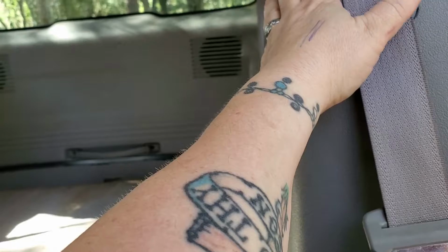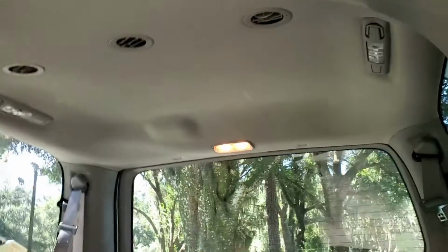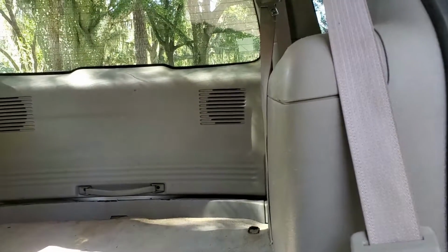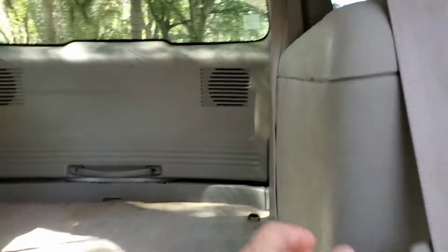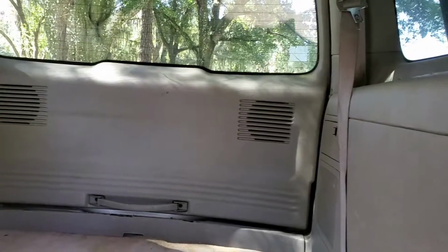and still have it look decent. See, the headliner's not bad either. There's one smudge there. Those vents, the AC does come out of them, so it has air in back. So the moment I stop driving, I have a zero breeze air conditioner, which I will figure out how to vent that thing out. That I will figure out how to do.